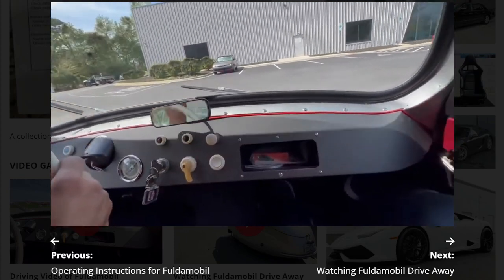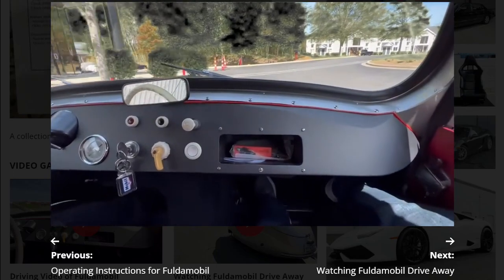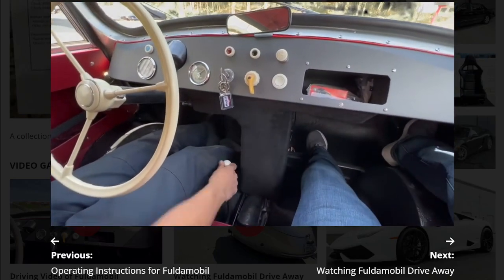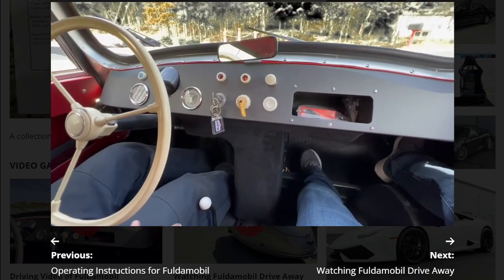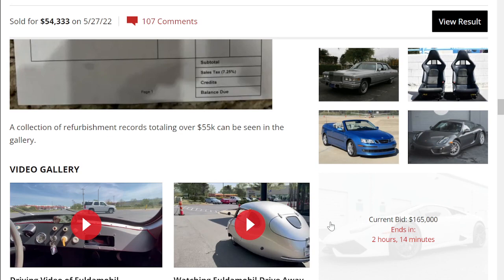Sounds really good. It's probably on too high of a gear though. It's gonna be slow from the stop. And that concludes our quick driving video. We're back to neutral. Boom. Beautiful.